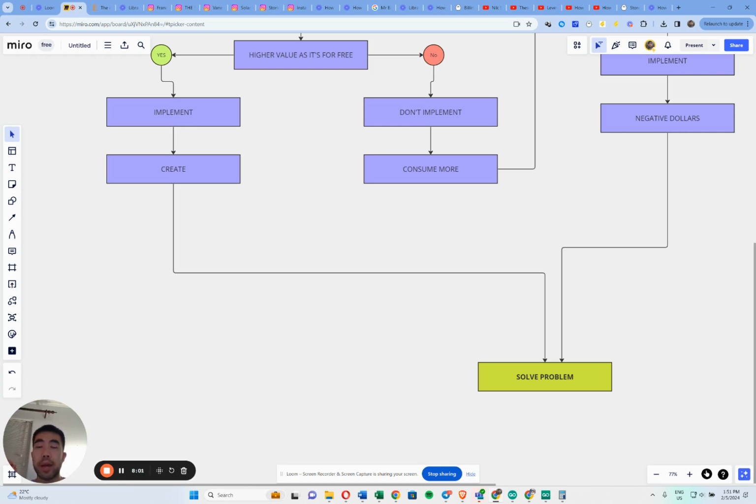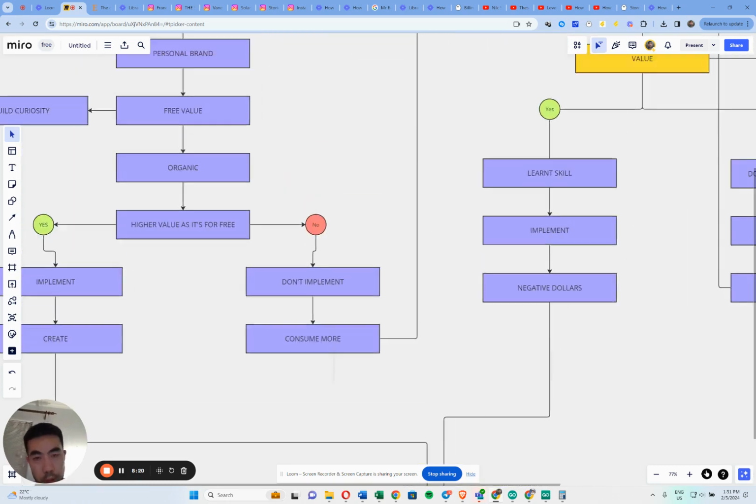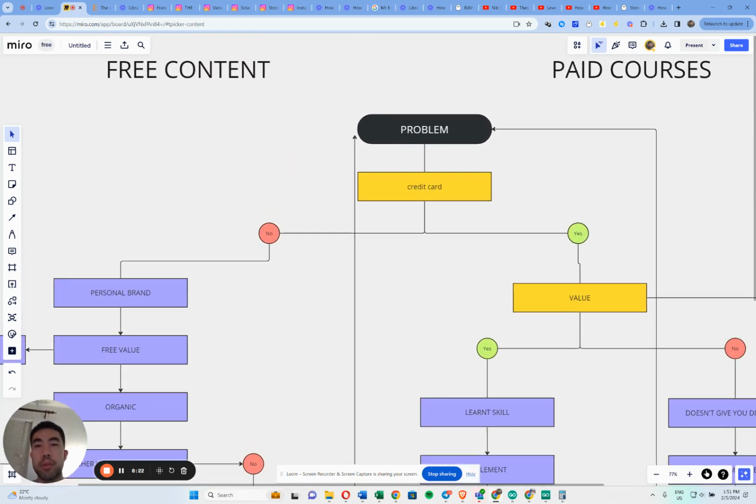So that's one way of creating a skill, which is just talking in front of a camera and solving a problem. Otherwise, if you don't use the free value, you're just going to keep consuming and consuming. You do not apply it. Okay. And then you go back to the same problem. You do not go down this ladder and you've solved the problem. You go back up to the start where the problem never got solved.